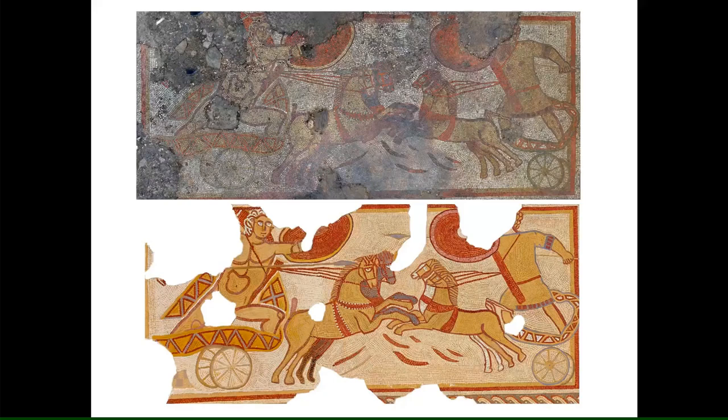So you can see the importance, I think, of recording mosaics in anything archaeological in great detail. You've got to look and look again and look again to get the right emphasis, the right details.